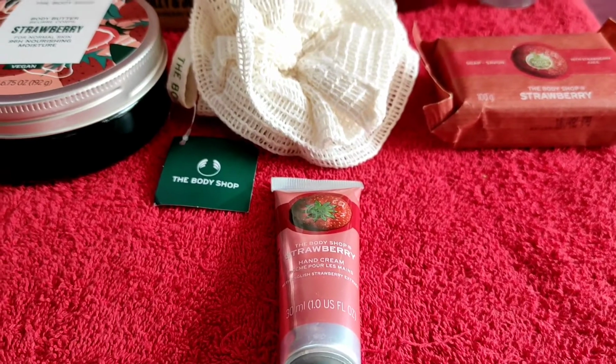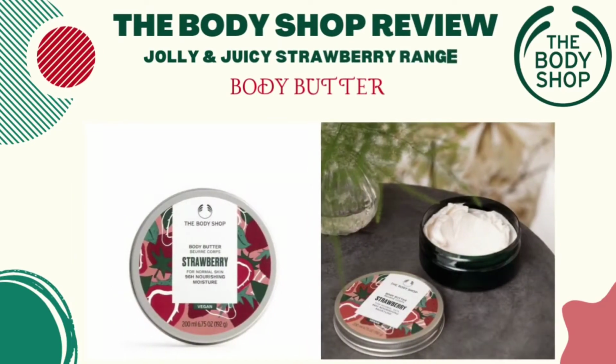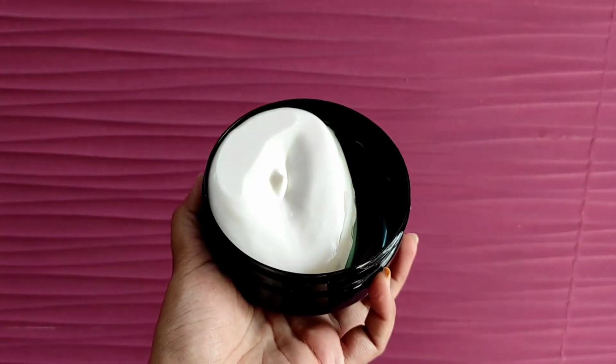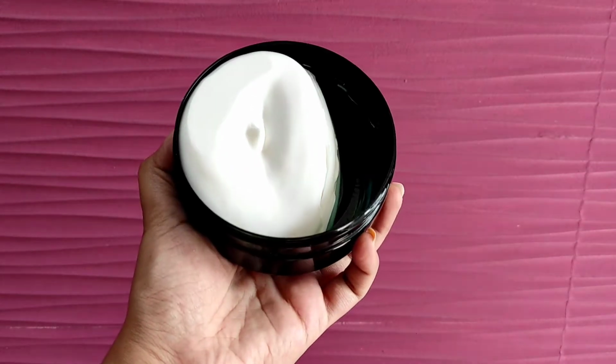Let us start reviewing the products from this gift box. So starting off with the strawberry body butter. It now comes in recyclable packaging made with an aluminum lid on the top and a 100% recycled plastic tub. That is the texture inside the body butter. It is white in color.